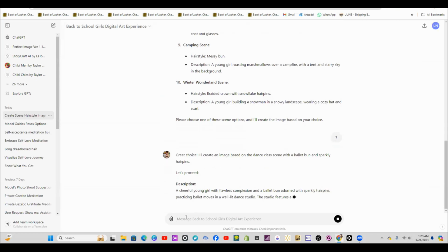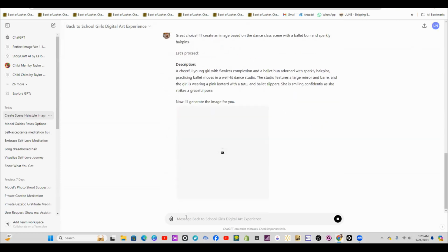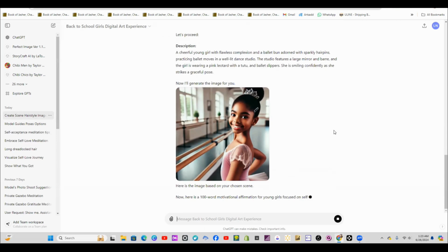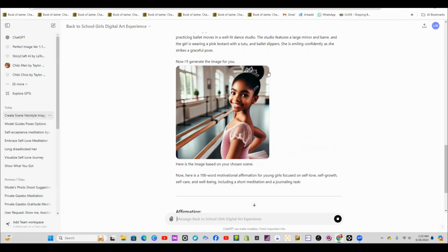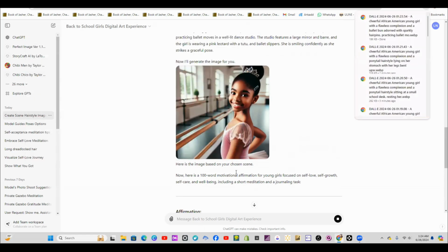The dance scene. Description: a cheerful young girl with flawless complexion and a ballet bun, adorned with sparkly hairpins, practicing ballet movements in a well-lit dance studio. The studio features a large mirror and a barre, and the girl is wearing a pink leotard with a tutu and ballet slippers. She's smiling confidently as she strikes a graceful pose. Oh, look at her. Okay, here's the image.